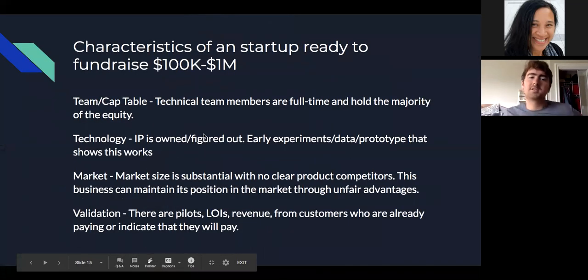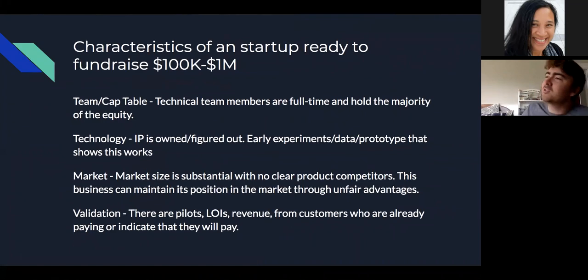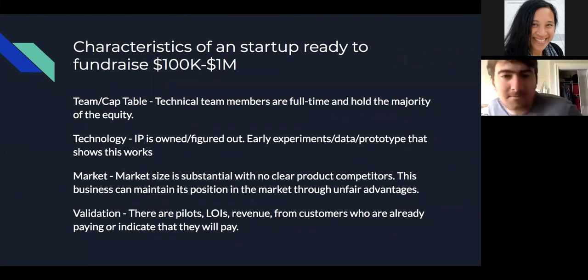Characteristics of a startup. I think a lot of startups want to go out and raise $1 million or $5 million, but think about what a startup looks like when they want to raise 100K to $500,000. They have this team and cap table in place. Technical team members are full-time, and just the full-time people control the majority of the equity. The technology is owned and figured out.